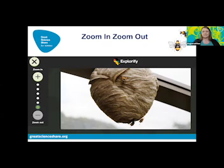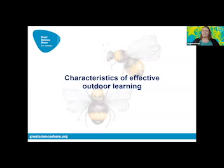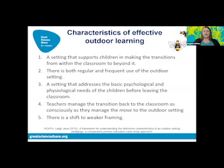They're excellent ones. Now you're all warmed up, let's get cracking. So we're first going to start having a think about the characteristics of effective outdoor learning. And Lee Hoth, she wrote a paper as part of her doctorate about the 5 distinctive characteristics which make outdoor learning really successful and effective. And these were defined as a setting that supports children in making the transitions from within the classroom to beyond it, and that's vital. That it's regular and it's frequent.